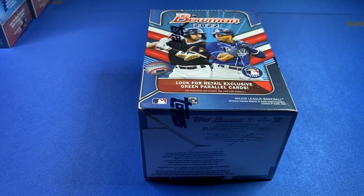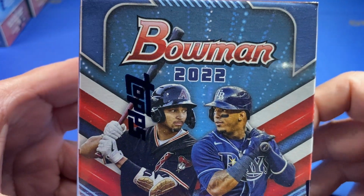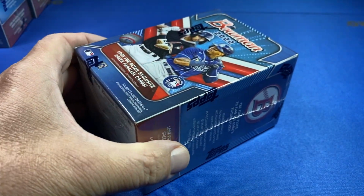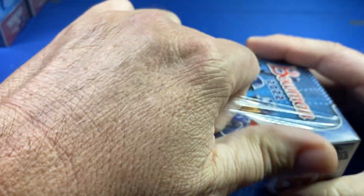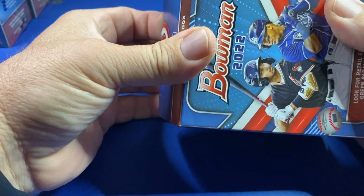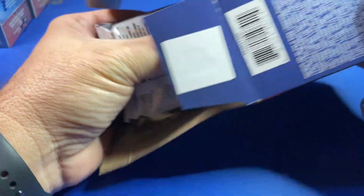We've got four blaster boxes of 2022 Bowman. We're going Elly De La Cruz hunting. Let's do this. Dig the cleats in. Let's hit a massive home run. Theory of Dunas on an Elly De La Cruz parallel. It's time right now.